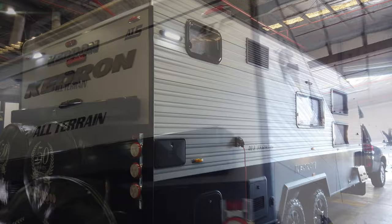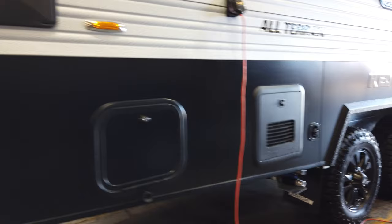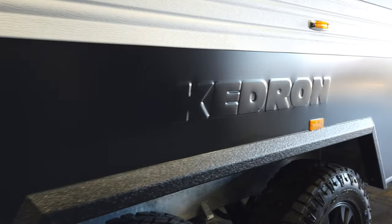Stepping back, you can see that black side door here at the rear is the auxiliary or the outside shower. Below that is an access door for the cassette toilet, the instant gas hot water system here, the outlet for the grey water tank, more nice KEDRON punching there to brand the side of the van.